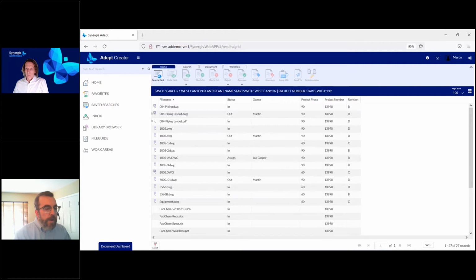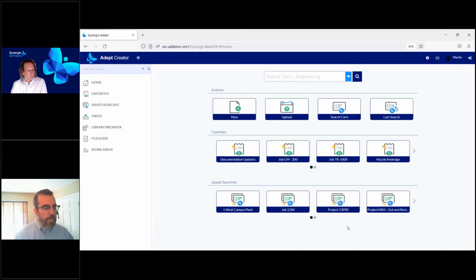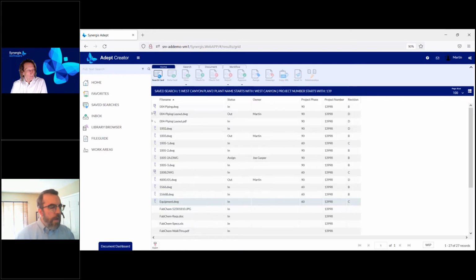So on the screen here now, you see the Adept web client. This is one of the interfaces that your users can use to start addressing all the needs that Scott's been talking about. Here you see just a basic list of all the documents that I have based on a simple little saved search. If I go back to my home screen here for a second, you can see Saved Searches are simple little buttons that users can click on and take you right to that list of results.